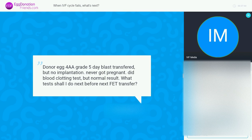Thank you. Next question from Jane. Donor eggs, 4AA, great 5-day blastocyst transferred, but no implantation, never got pregnant. Did blood clotting tests, but had a normal result. What tests shall I do next before the next frozen transfer? It's very good that we already have the embryos, and we cannot change donors or egg quality.